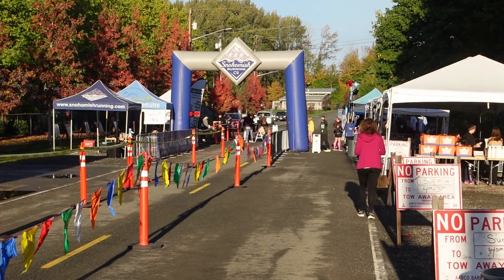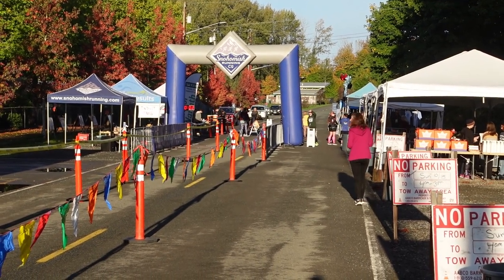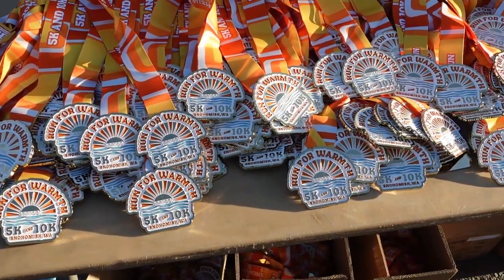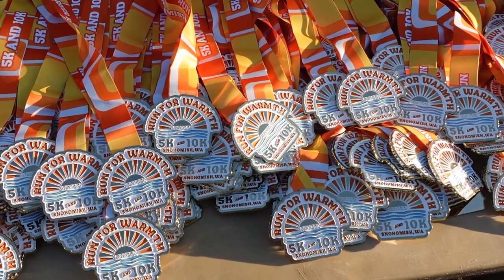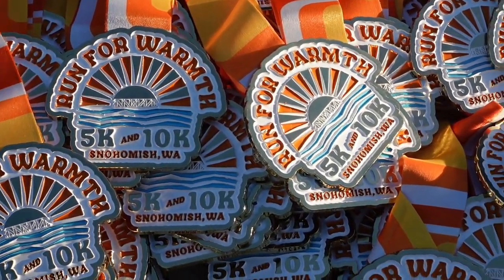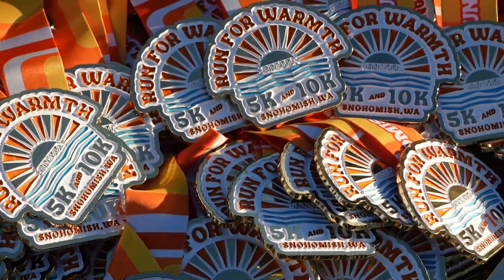So here's a look at the finish line arch. They got it all set up, ready for the runners to come in. So we're gonna get on the other side of that arch and get ready for those finish line photos. So look at the table of medals. Run for warmth, it says, 5K and 10K. So we got them all set up here.